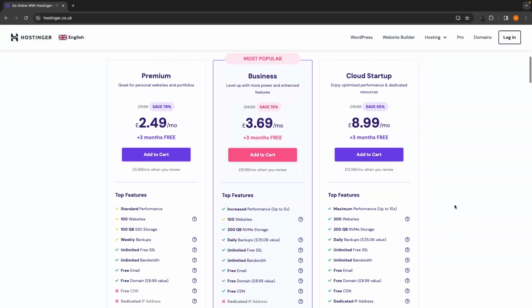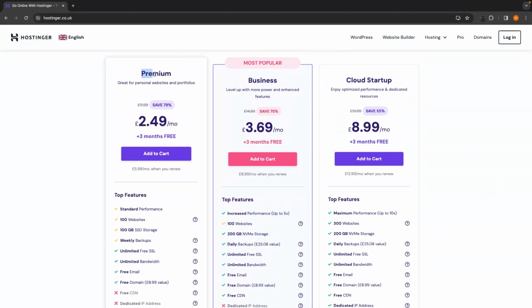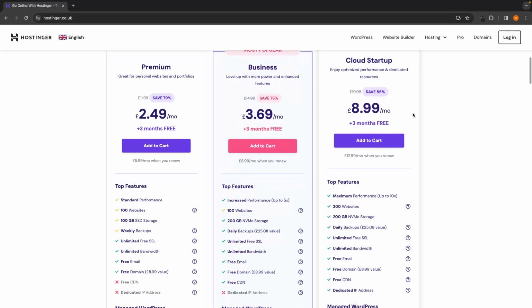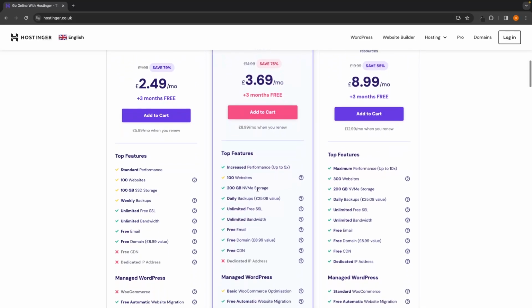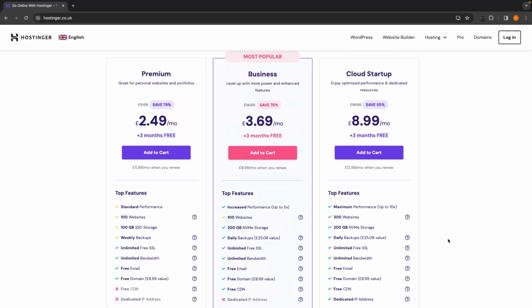Now that is going to take you down to this section where we have three different options to choose from. We have premium, we have business, and we have cloud startup. So you can go ahead and choose one of these. Make sure to take a look through just so that you know what you are getting. But I always go with, and I will always recommend people to go with business.